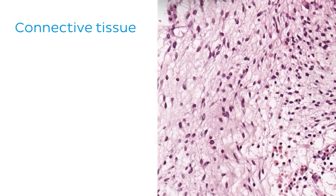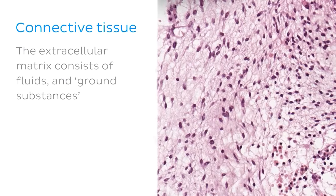In most cases, connective tissue consists of cells located in a sea of extracellular material known as the extracellular matrix. And this matrix consists of fluids and something known as ground substance, which is basically a jelly-like material that fills all the spaces between the cells.